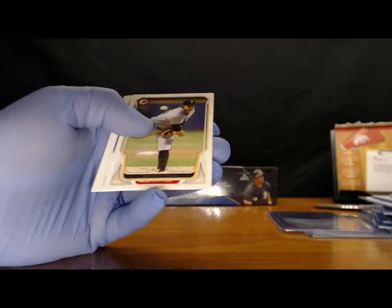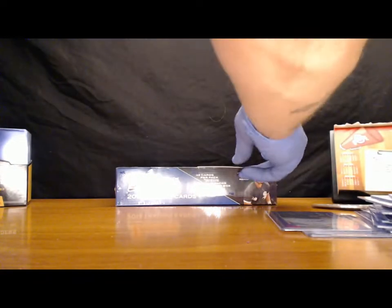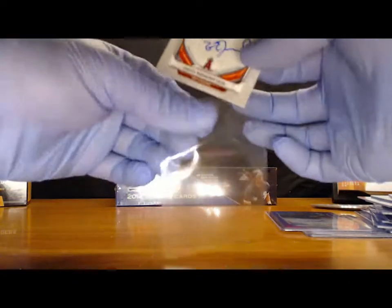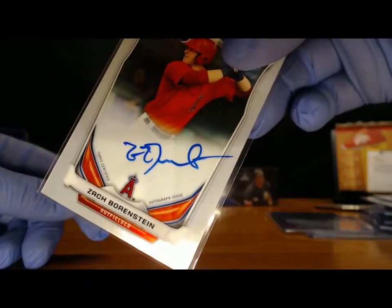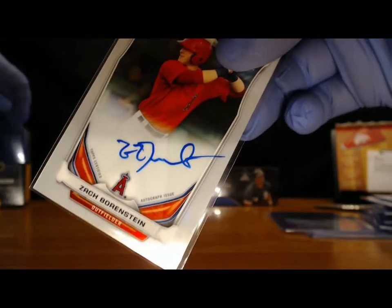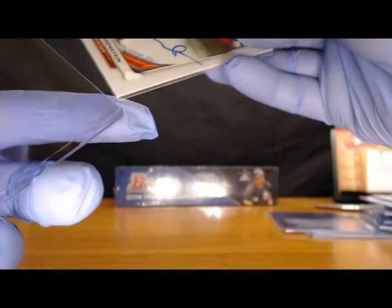Here we go. Huh. Angels were killing it that box. That is a nice card, man. Had a little hard time signing it. It's like he was drunk and he started trailing off the side. You have a drink and sign some cards.